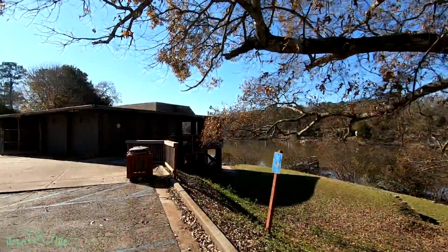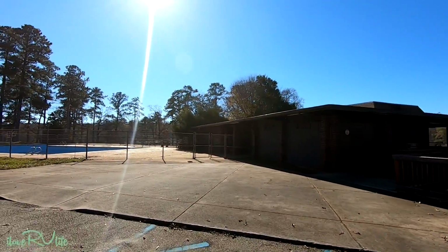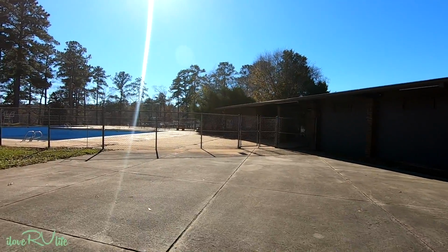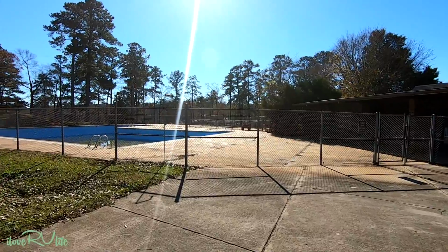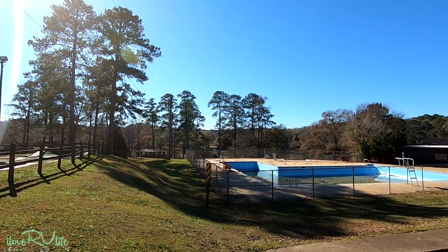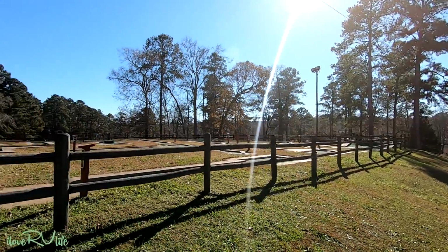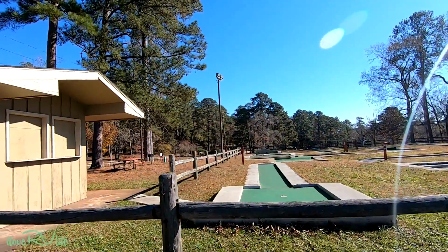And then here's the pool facility. Again, this is the 10th of December, so it's going to be closed and probably drained, but you can at least get a good idea what this will be like in your warmer months when all this is open. Also coming up from the pool, you'll see all the group shelters down along the lake. And then you've got putt here. Oh, my kids love coming up here doing putt.